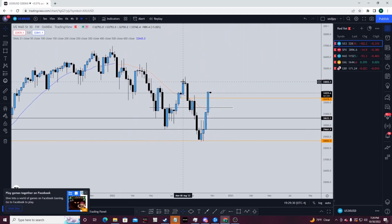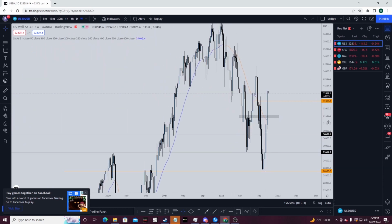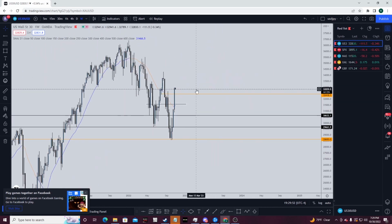You have to understand, over the last few weeks, we've seen price continuously go bearish and bearish. Literally from the highs since August 22nd, we've seen price go all the way down into 28,650 from 34,000. Right, and now we're back into the 33,000 range. So we're going to have to wait and see how this market decides to continue to play out.